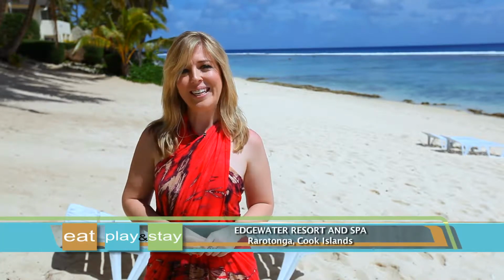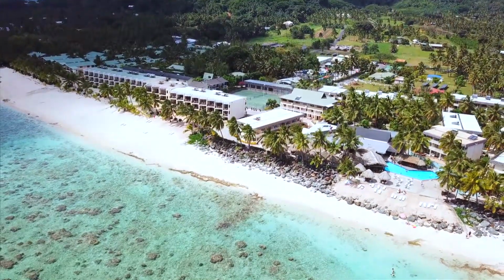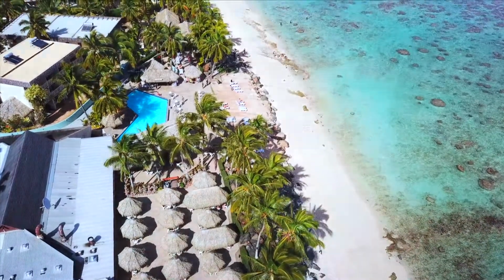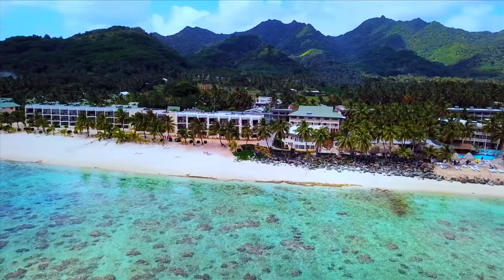If a seaside escape in tropical paradise is exactly what you need right now, then we've found the perfect place for you. The Edgewater Resort and Spa in Rarotonga is surrounded by all the natural beauty of the Cook Islands. Located just a 5-minute drive from the International Airport, the resort rests on the west side of the island, surrounded by sheltered waters and verdant mountains.